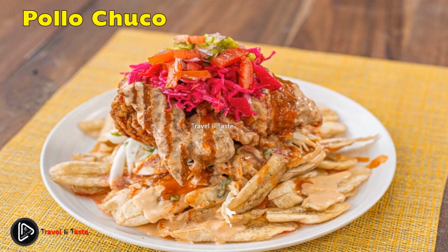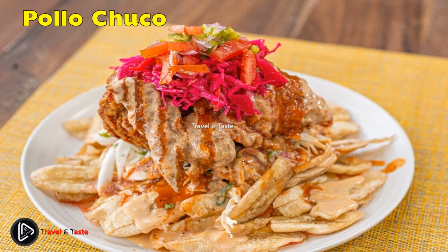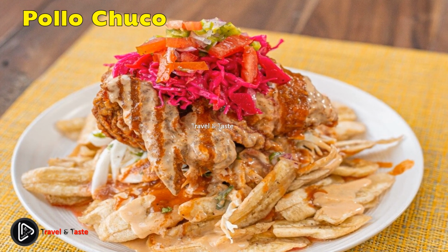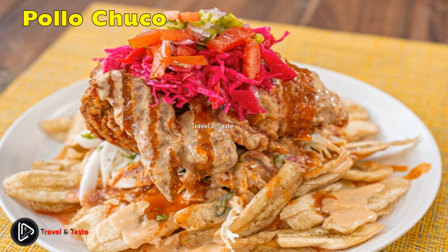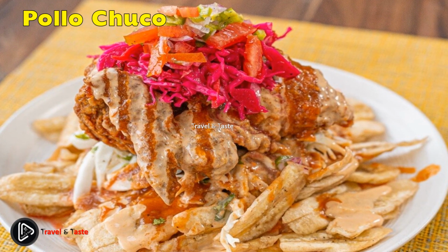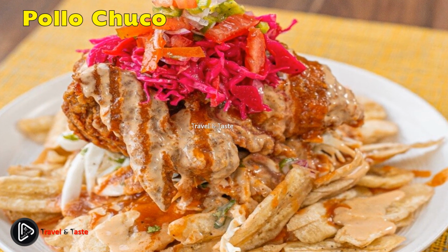Pollo Chuco. Pollo Chuco is a typical dish from the city of San Pedro Sula in northern Honduras. It consists of a portion of fried chicken accompanied by plantain chips. What characterizes this food is the combination of sauces on top with a mixture of cheese and shredded cabbage salad.